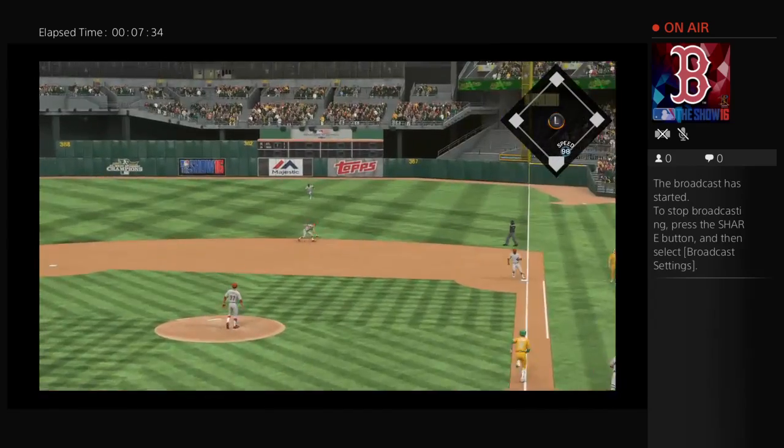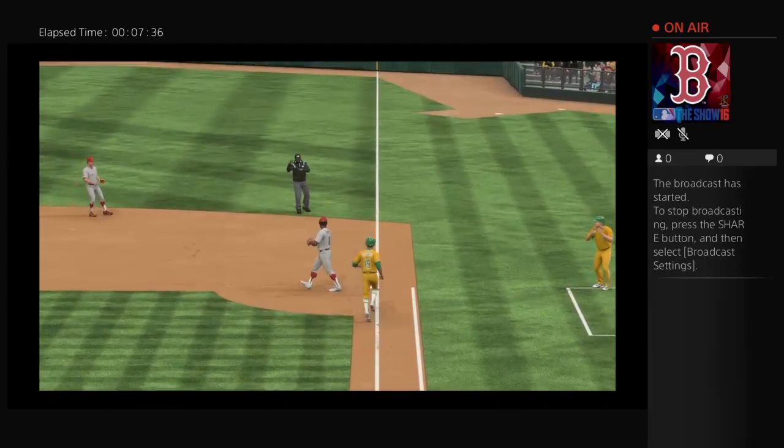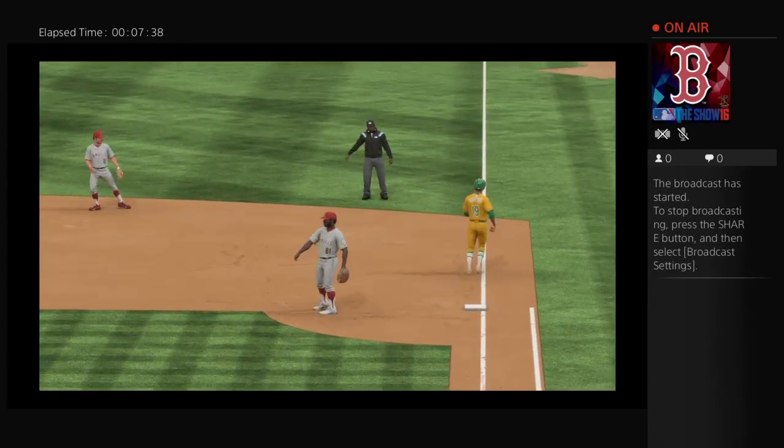On the ground to the right side. Fielded cleanly. Throw gets him, 2 down.